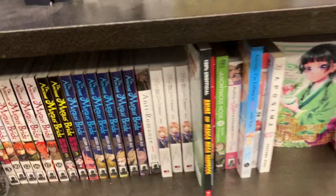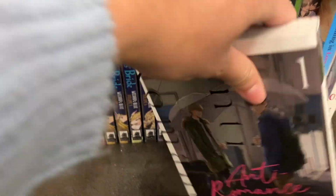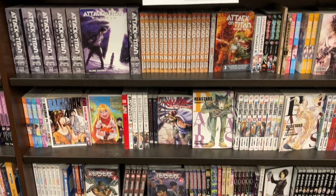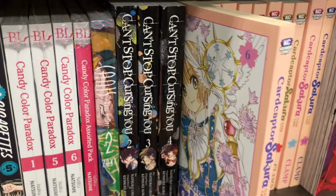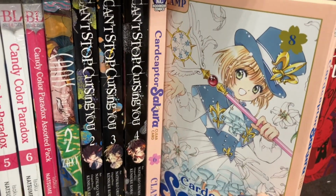And here's the manga section. Started off in the A's and I found Anti-Romance, which is a BL that looked pretty interesting. Here are the A's and B's that they had, lots to choose from. I love seeing any Clamp series out in the wild. I've never read Cardcaptor Sakura, but I did watch the anime.